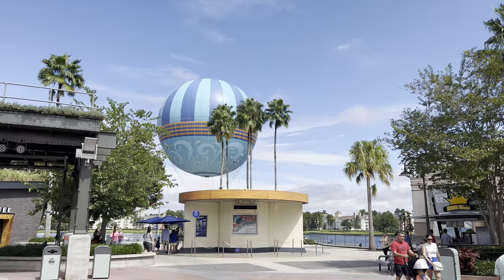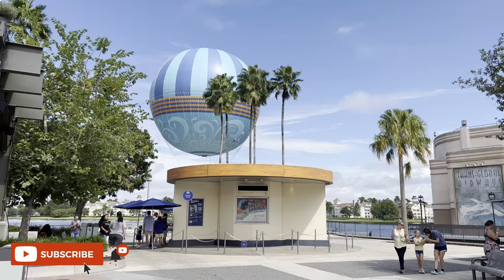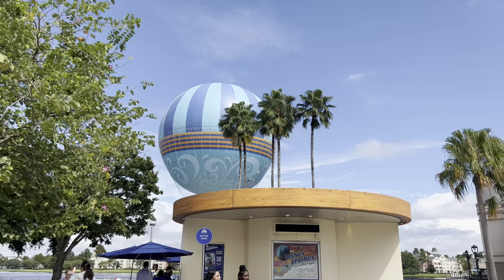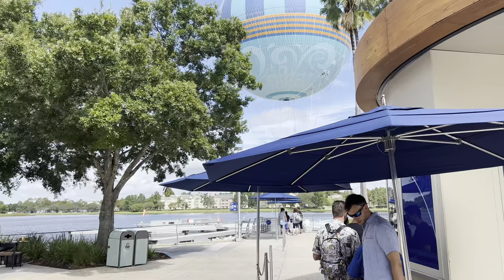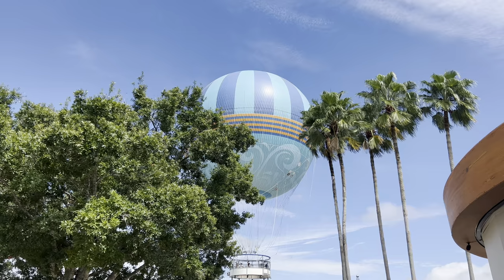Never done it, always say we're going to do it. We're never here at the right time, or we come and it's down or not working. If it gets a bit windy or anything, they stop the balloon. So let's see if it's definitely running. Looks like it definitely is, just going up now, I think. There you go, there's people queuing up, and some people already going up there now. Look at that, gorgeous view. Looking forward to it.